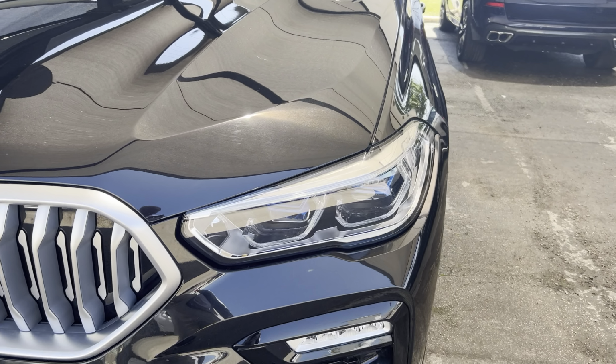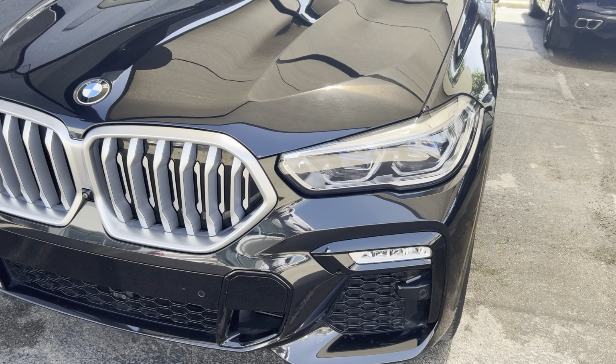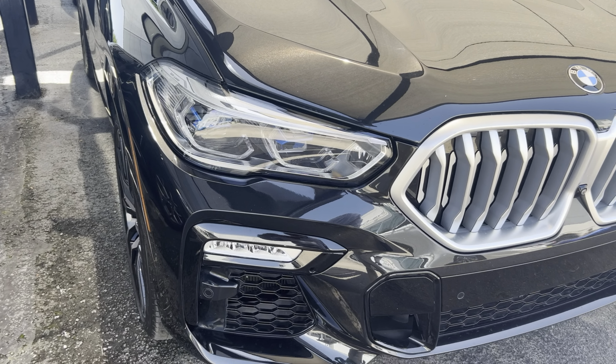Front bumper looks fine. I don't see anything. I mean, there's normal wear and everything right there, but the front of any vehicle is usually always going to take a beating.